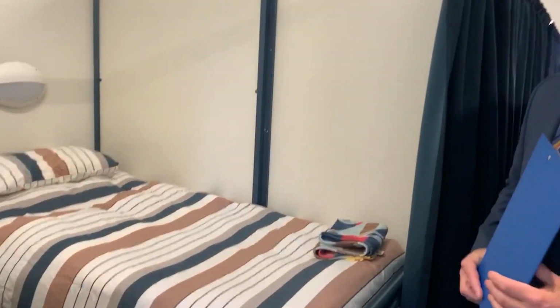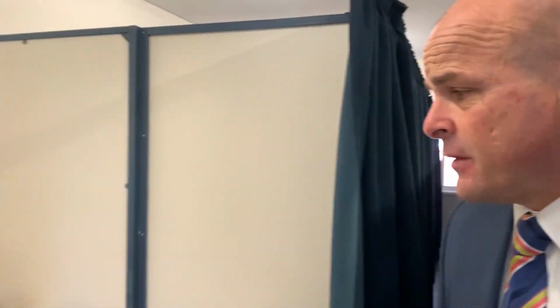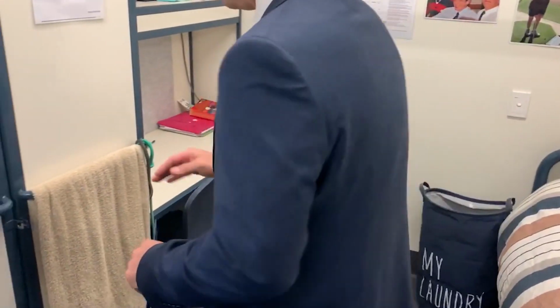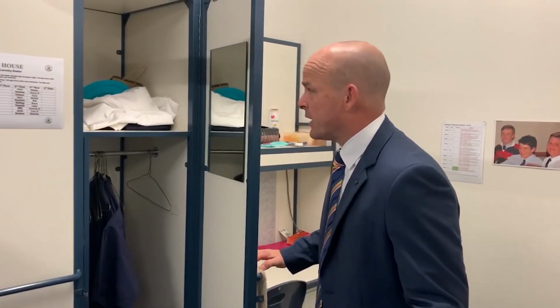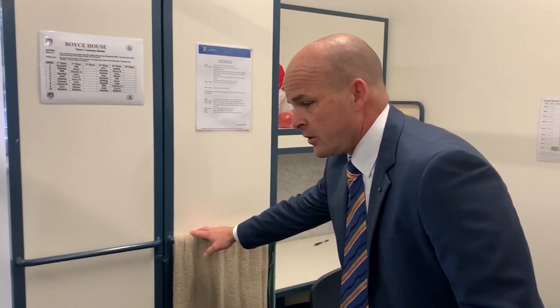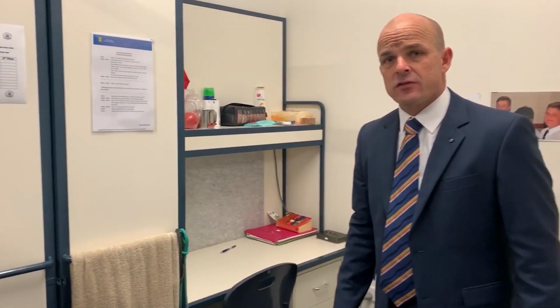So with our boarding house rooms at Toowoomba Grammar School, all of our rooms are exactly the same size. So it doesn't matter which boarding house you're in, the facility, your room is exactly the same. So you can see that the boys get a bed, they have a cupboard that they're allocated where they're able to keep all of their belongings, and they have a desk which they can study on. For the younger boys, of course, they study down in our prep room downstairs.